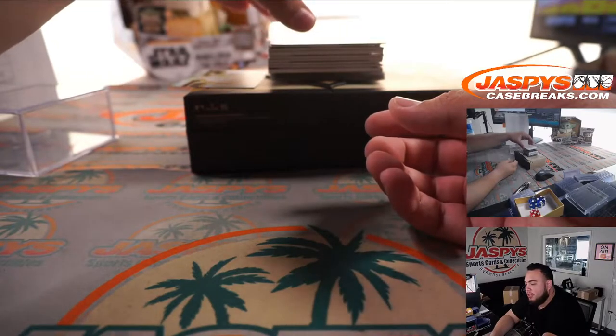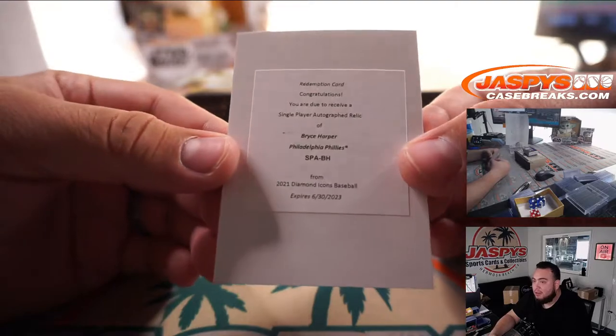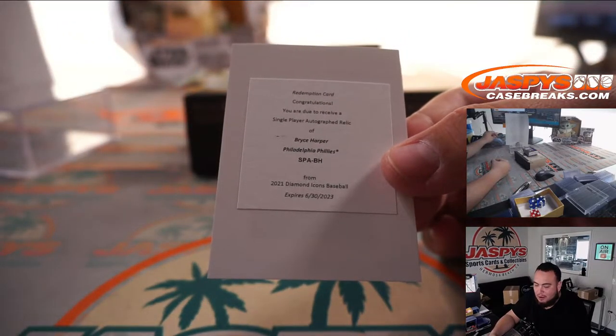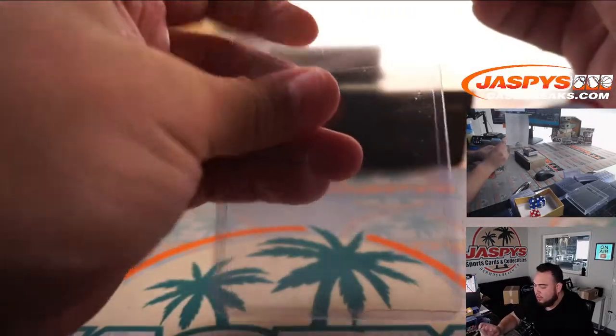We have a redemption. Single player autograph relic, Bryce Harper for the Phillies. Straight up Howard. There you go. A randomizer needed there. Or a random number block.